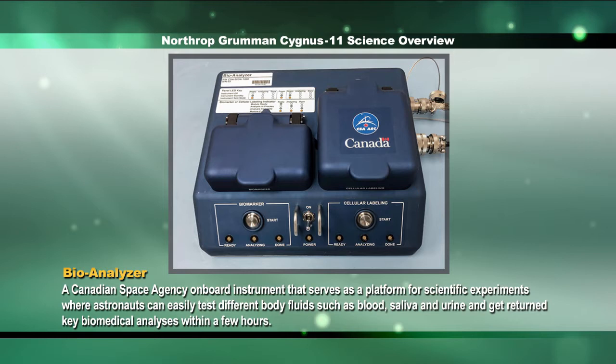There are also plenty of biological experiments, too, including the bioanalyzer. This is a Canadian Space Agency experiment that will be an onboard instrument that serves as a platform for scientific experiments where astronauts can easily test different body fluids such as blood, saliva, and urine and get returned key biomedical analyses within a few hours. Scientists will be able to use the bioanalyzer's data to accelerate science experiments. In the future, this type of device could help keep a closer eye on astronauts' health.